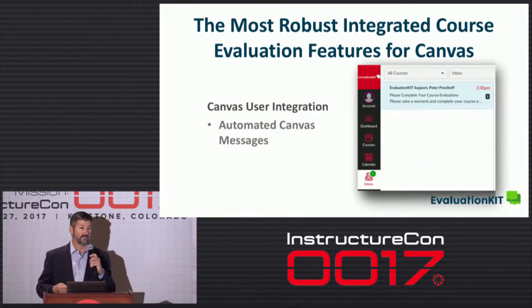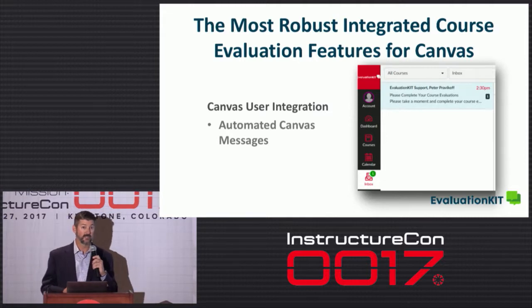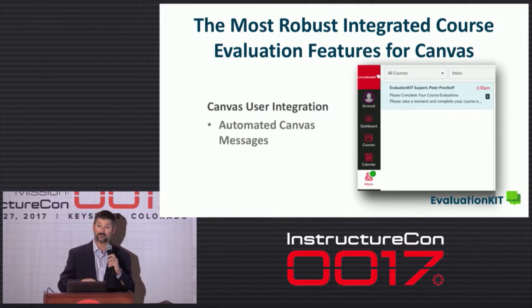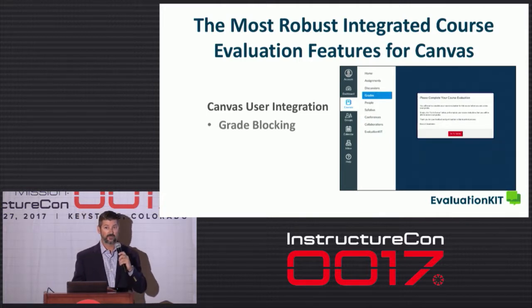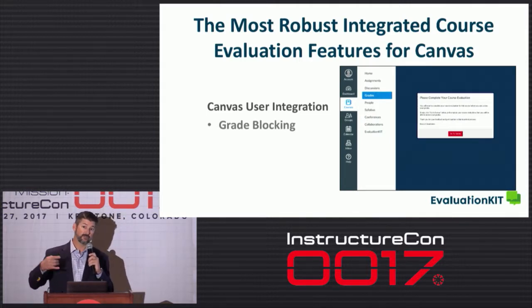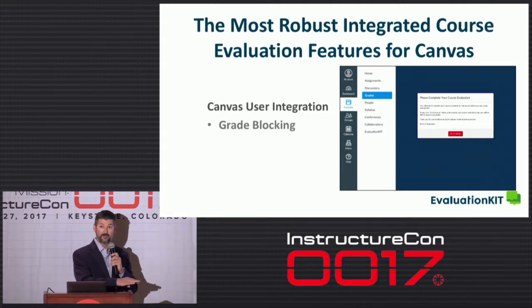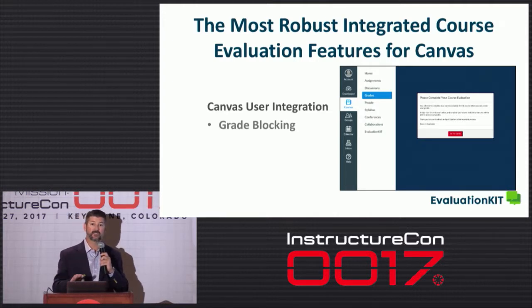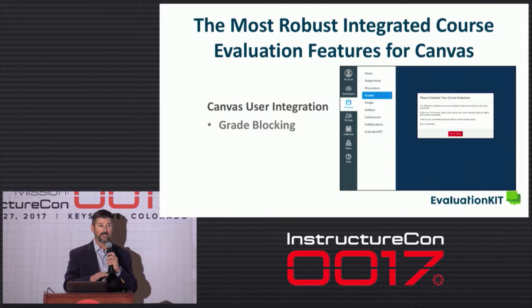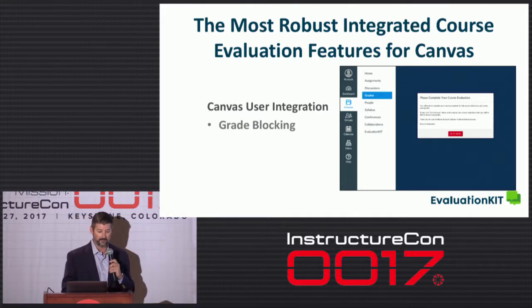We've added the ability to use Canvas messaging to notify students that they have surveys to take, and you can bake in the LTI link in that message so when the student reads it and clicks the link, they're taken directly into their surveys. And we've also added grade blocking. So some institutions may want the student to be able to get into the course, but may want to prevent them from getting into the gradebook until they've completed the survey. Some institutions wouldn't want to do that. The good news is it's an option, the feature exists, and each institution can choose which way they want the student experience to work in EvaluationKIT.